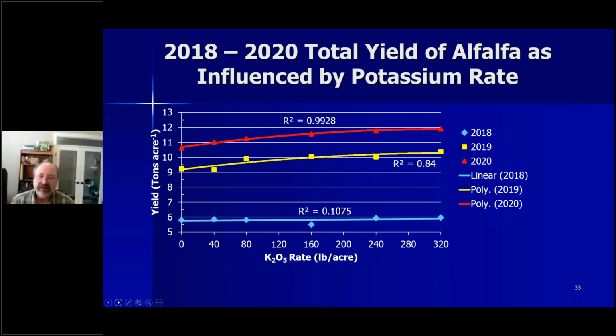So let's look at 2018 through 2020 as we increased the potassium from 0 to 320 pounds. You can see here that the first year when we had the 3 cuts, we did not see a yield response. However, the following 2 years, we got significant yield response. So in 2019, the yellow line, we went from about 9 1/4 tons per acre all the way up to about 10 1/4 tons per acre. So we gained about a ton. And same the following year in 2020, from 10 1/2 to almost 11 tons per acre.